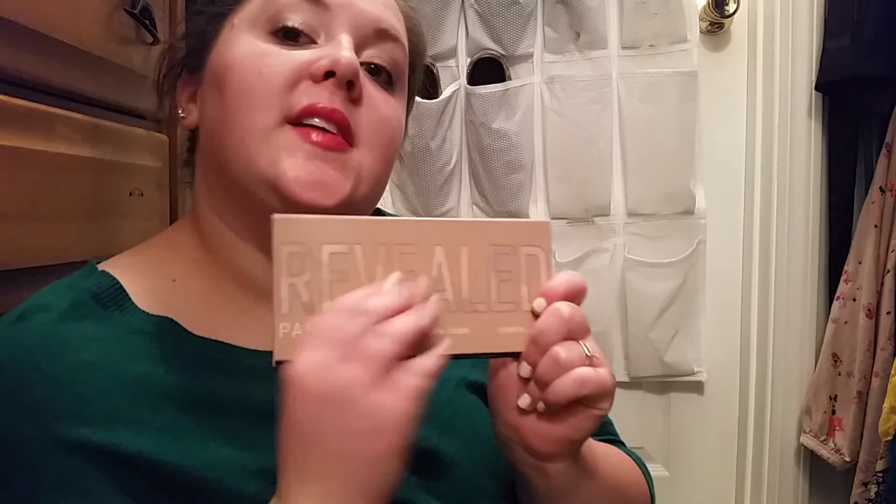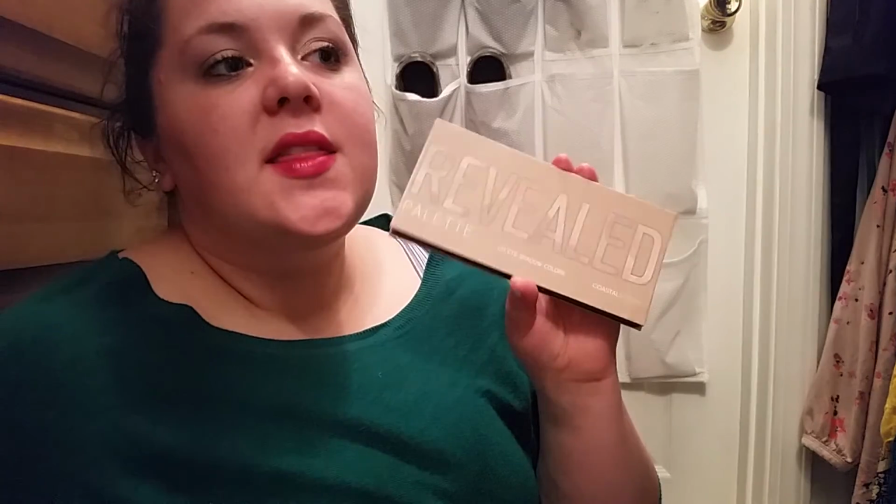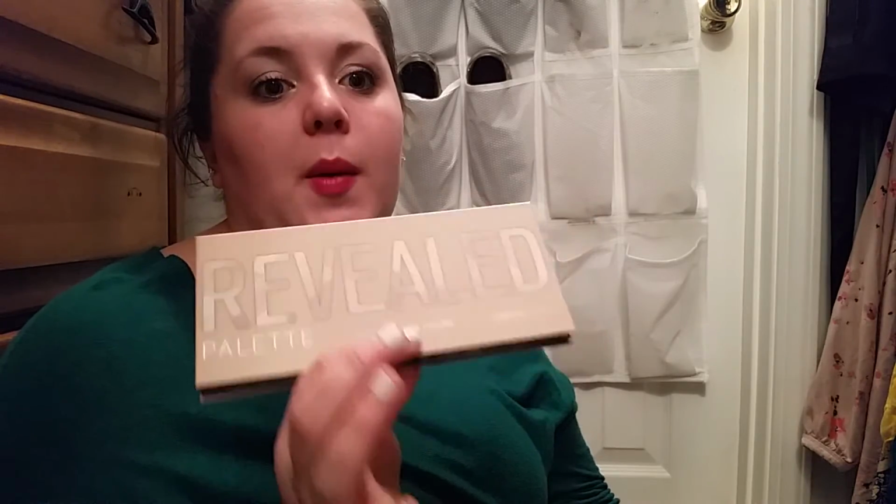This is another good, budget friendly option if you like the Urban Decay Naked kind of palette. The quality is really high. I mean, it's a little bit higher quality I guess than some of the drugstore ones. You know, to me they're all really good. It's usually on their site. I don't know where else you can get this other than online on the Coastal Scents website.